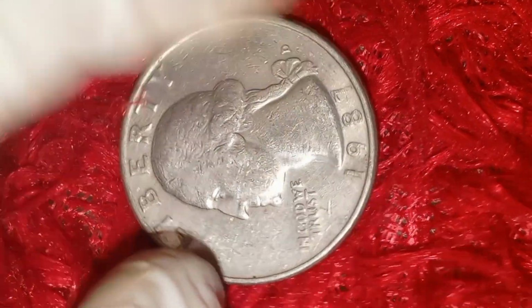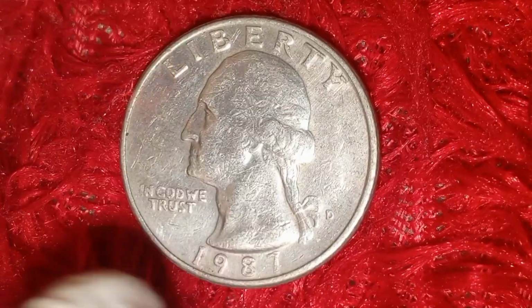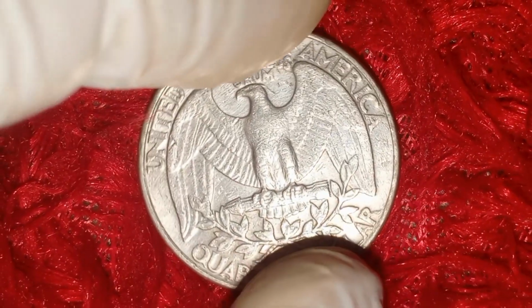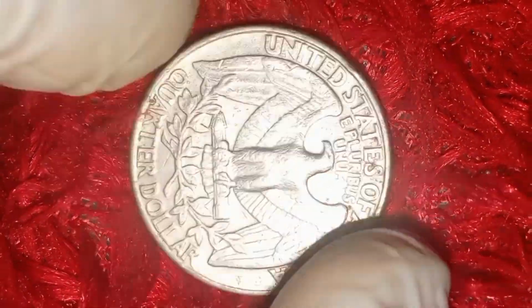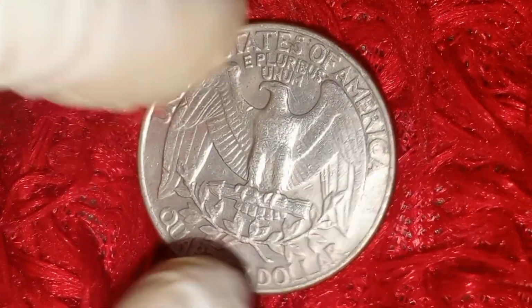Once graded, you can either keep the coin in your collection or sell it. If your coin is truly rare and in good condition, you could make a substantial profit. Remember, error coins like the 1987 D double die quarter are highly sought after by collectors, so it's important to protect your find and get it professionally assessed as soon as possible.